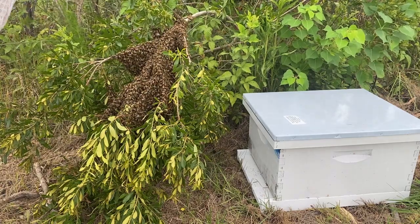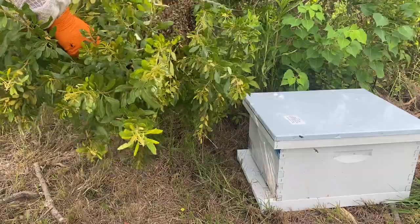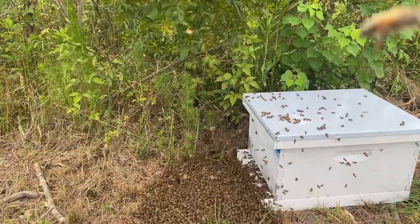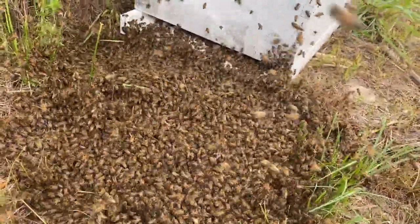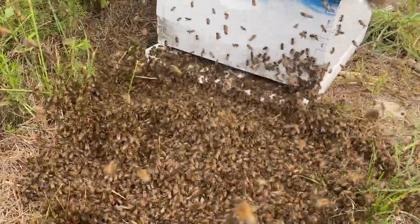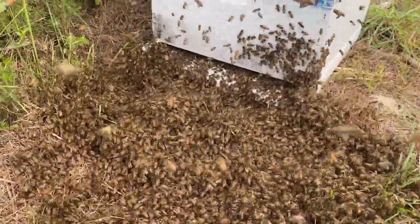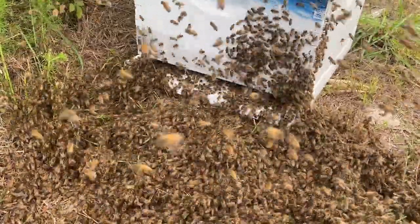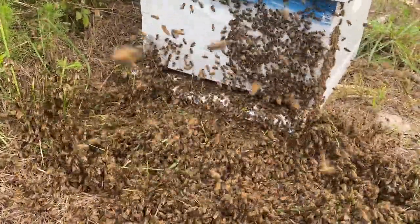So let me move these guys closer. Wow, it's really heavy. Move these guys closer to the entrance and give them a shake. If I can see the queen, I'll definitely try to grab her. Okay, so it looks like they're all marching in, which is really cool. Let's see if we get a queen. Hoping the microphone's picking up all of that noise there. There's quite a bit of bees in here. This would be a really good capture. Definitely don't want to lose them.